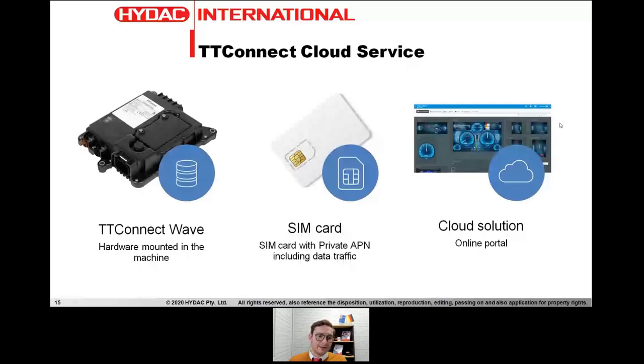All that's required is setting up the CAN configuration, the CAN messages that you're sending through that you're reading from the Data Plus. The SIM card has a private APN, we have a roaming SIM card, or you can use your own SIM card if you choose, and a cloud platform where you actually go and view the data and view your assets and machines.